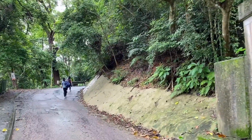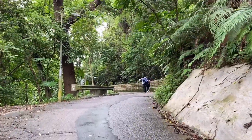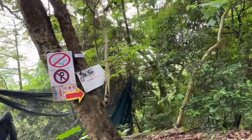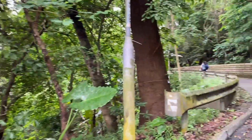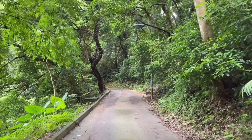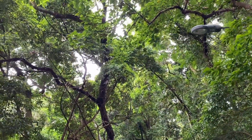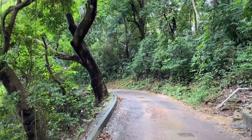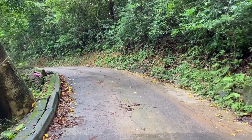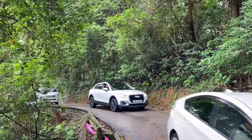Just continue walking here and always check the signs, because you can see all the signs everywhere. It's nice here, very quiet. Like you are in the jungle. They have monkeys here also. I saw one at the starting point, but it's very far, so I didn't take a video.